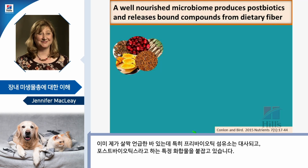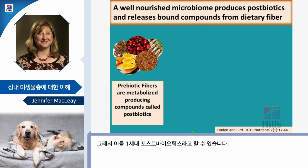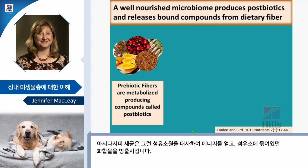I've alluded to this once already. And essentially, prebiotic fibers are metabolized, and they can have trapped within them certain compounds called postbiotics. And those are really first-generation postbiotics, if you will. They're trapped in the fiber, and the only way that they're released and exposed to the body is when the bacteria come along and munch on them, if you will. They metabolize those fiber sources for energy, and those trapped compounds are released.